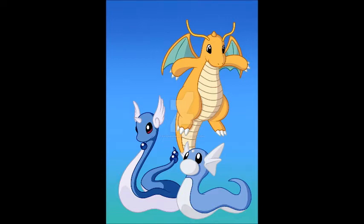Even though the first evolution of Dratini is a cute Pokemon, and Dragonair is very cute in itself with its own elegant design, Dragonite is very unique itself. It has some parts that are similar, like the head design, which is very close to resembling Dratini and Dragonair for some reason. But otherwise, Dragonite itself is very unique, but at the same time doesn't even make sense.